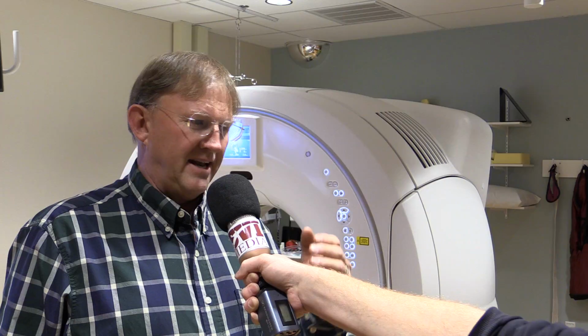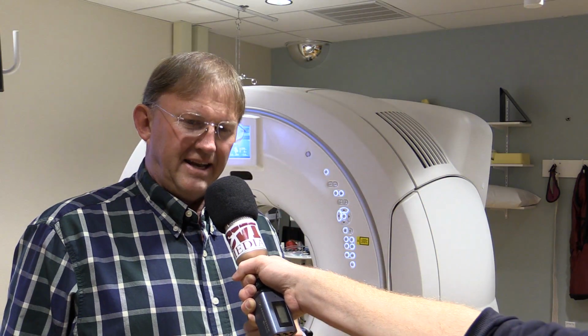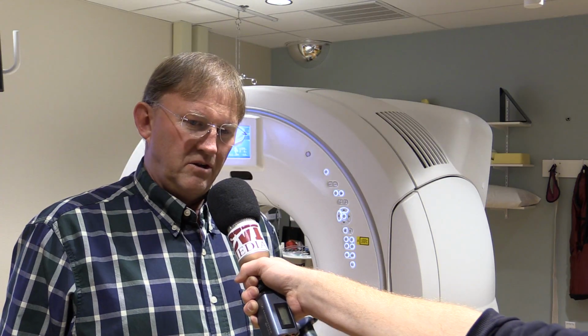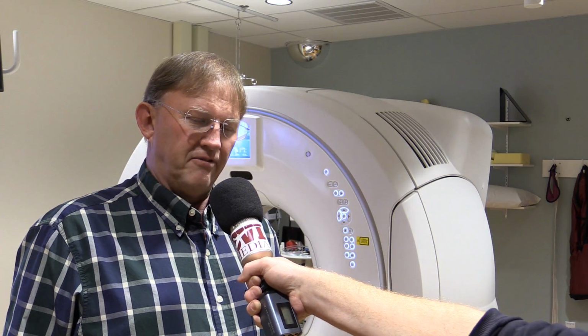CAT scan also can find kidney stones, we can find the cause of abdominal problems, and do lots of things around the head for headaches. We can even do orthopedic things with this scanner. CAT scan is used a lot in diagnosis, and the doctors really appreciate the high resolution images that this good scanner can give them.